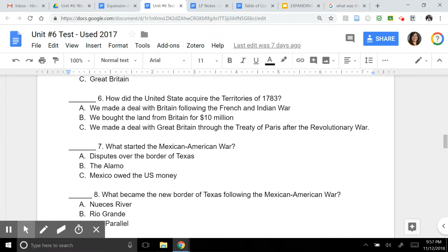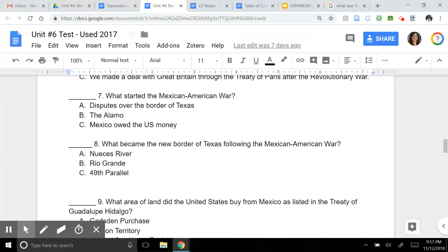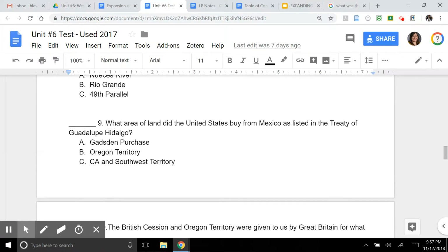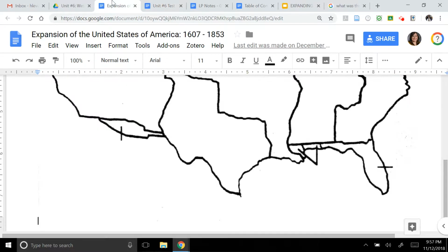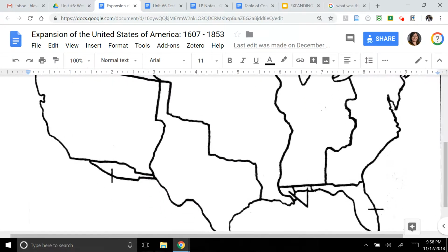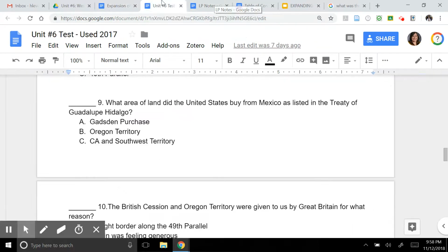If you think about it, it's the deal that we made with Great Britain with the Treaty of Paris after the Revolutionary War. I'll ask you, what started the Mexican-American War? What became the new border of Texas? What area of land did we buy from Mexico as listed in the Treaty of Guadalupe Hidalgo? Which again, if you need to make note, that's your California and Southwest Territory. So if you need to go back through on this piece of land right here and make note of that, I would, because these are your test questions and they're not changing.